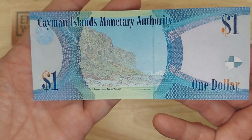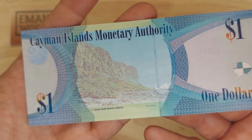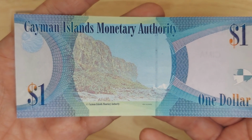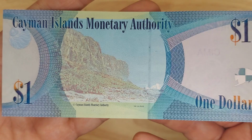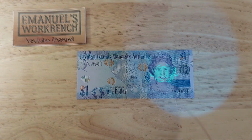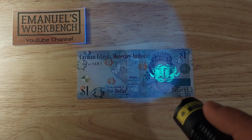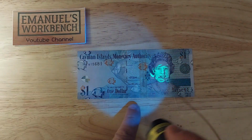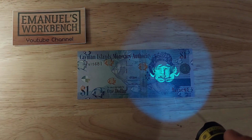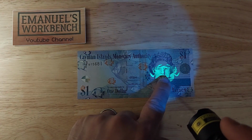The back side, you have some bluffs, some cliffs from the island, and a shell over here on this side as well. Let's see how this one fluoresces under UV light. There's a big crab over here, right over the Queen's face. And that is the only thing that fluoresces on this side of the note. I don't see any fibers. There's a number 1 in the center of the crab right there.